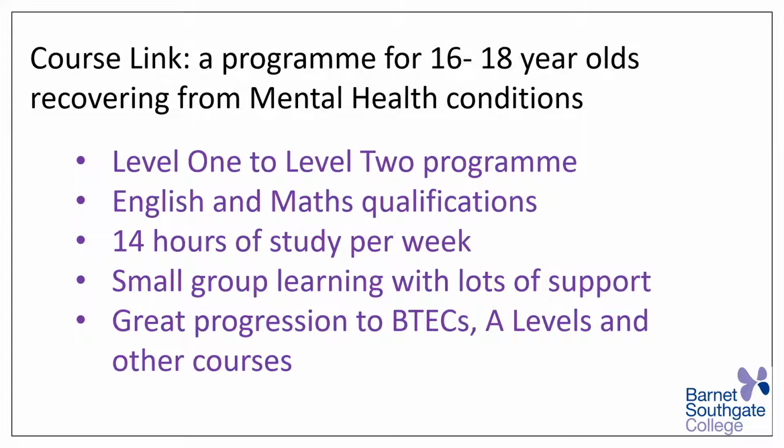Now, what I haven't mentioned, but I'm going to mention now, we also have a provision called Course Link. Within the LLDD Center, we have 24 programs. As I mentioned to you before, they are programs that cater for students with profound learning difficulties. We have three pathways: a skills pathway, a work pathway, and a college pathway.